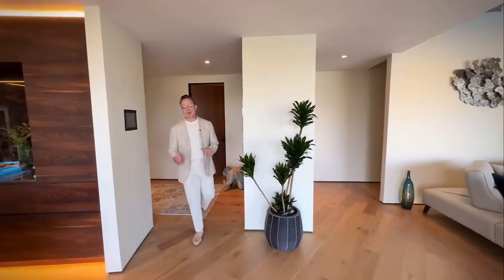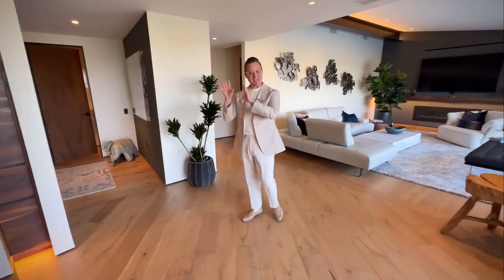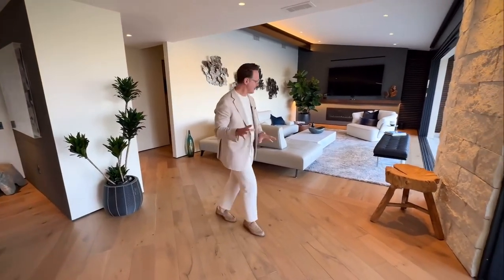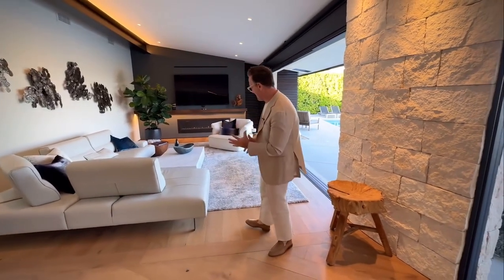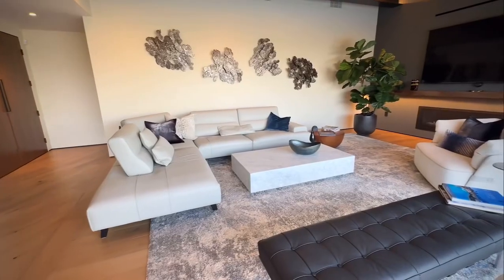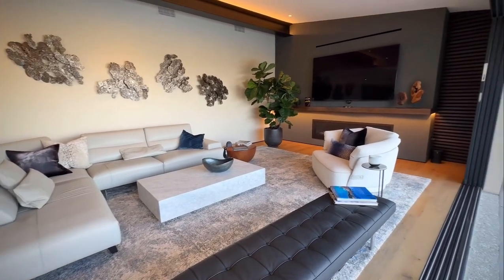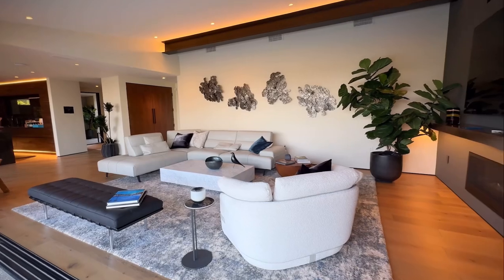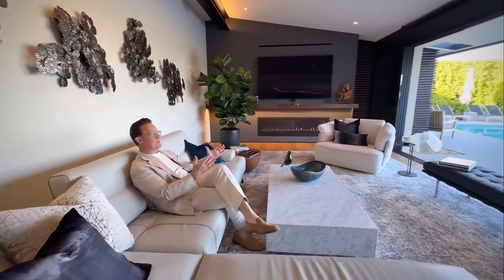So this is 3526 Wrightwood Court in Studio City, which is technically connected to the Hollywood Hills. I'm going to take you on some of my favorite moments of this home. There are just so many, but I want to begin with this spectacular open plan living room. So the owners are the designers, and they happen to be the most adorable couple you could ever hope to meet. The entire emphasis of this home is angled towards this magnificent view.